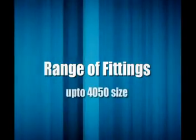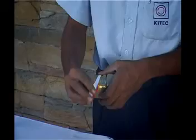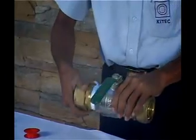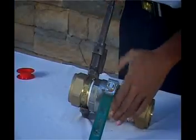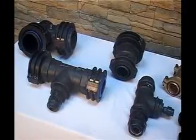Range of fittings up to 40-50. Male thread connectors. Male threaded fittings are used for connecting KiTEC pipes with various piping system accessories having BSP female threads such as valves. A wide range is available.